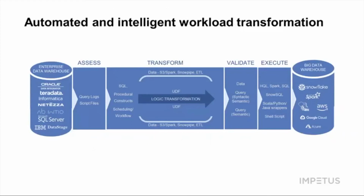This is just a summary slide of what the tool is capable of. Obviously, we don't just do Teradata to Redshift. We support a variety of different architecture options for our customers. As you can see on the left-hand side, those are the various different legacy technologies that we can help transform and accelerate the migration of over to the cloud. And then on the right-hand side, you see the various different target technologies that we support. And we go through this, again, 4-step assess, transform, validate, execute process.